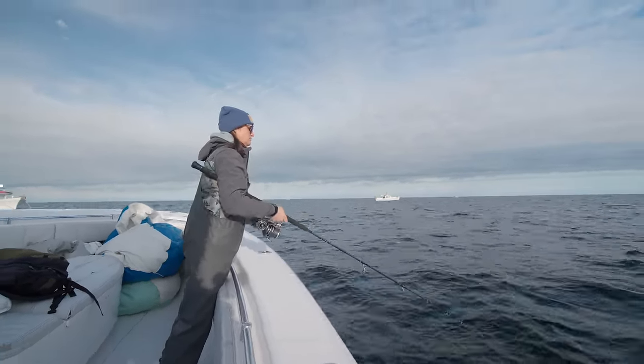Alright, guys. Check it out. My biggest freaking yellowfin ever. Kurt, how big do you think it is? It's a magnum. Very big. I could not have done this without these boys, man. I could not have caught this fish without them helping me.